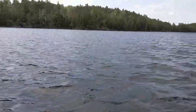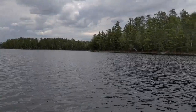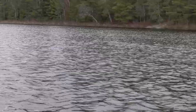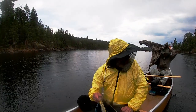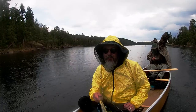Very peaceful. All right, so we got a little wildlife. Yep, that's a merganser. They got a crown on their head when they stick it up. You can hear it quacking away. Trying to look at fishing in the rain.